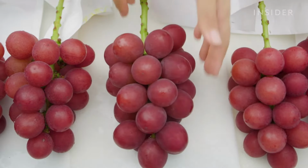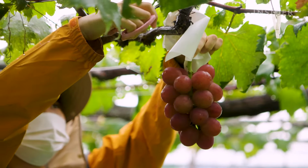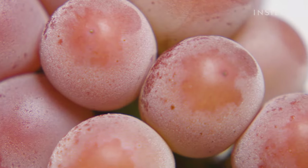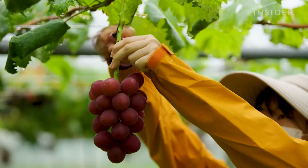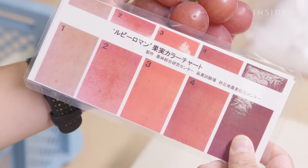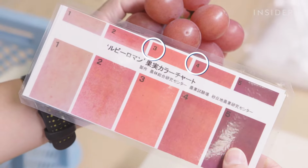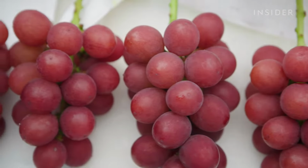The first thing you notice about Japanese ruby Roman grapes is their size. Just one is about 4 times the size of an average grape. But inspectors look even closer. If the color of these grapes matches categories 3 or 4 on this color card, then just one bunch could sell for $90 to $450.